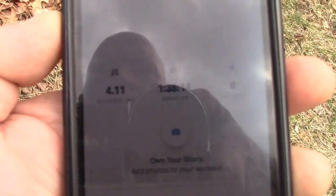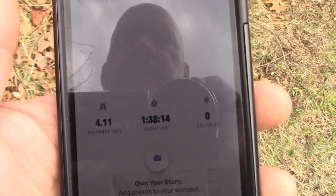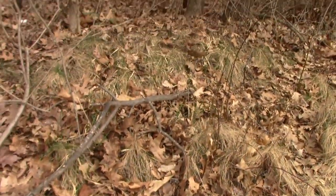And I see the visitor center. And I see my car. We'll get back to the car, do a wrap up, and we'll call it a day. Map My Walk shows 4.11 distance. 1 hour, 38 minutes, 14 seconds of walk time.